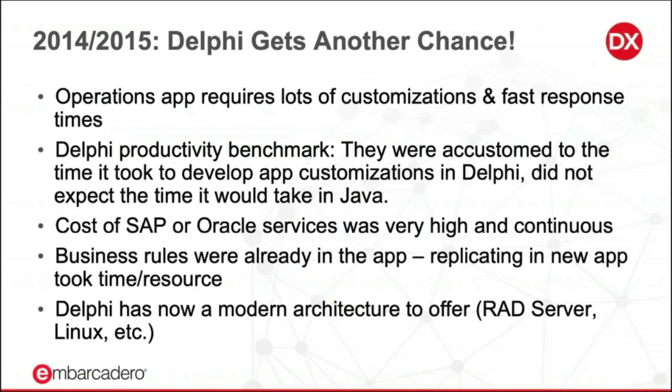So take us through this. We're in 2014, and as the title of this one says, they decided to give Delphi another chance. That must have been a series of interesting conversations. Yeah.